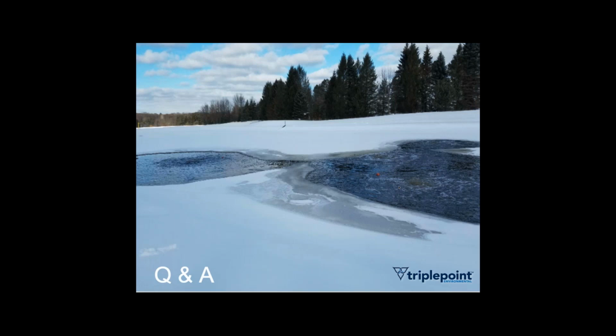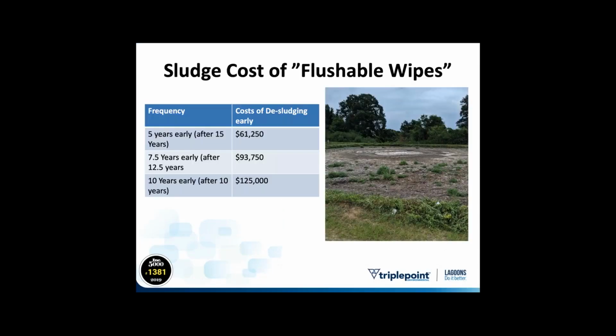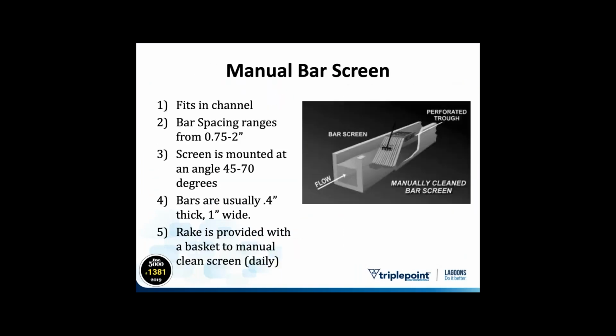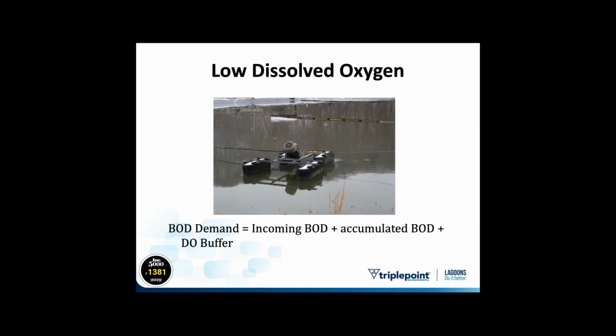What is the rate of clogging of the static tubes of flushable wipes? So the static tube, one of the things with the Aries unit that we looked to do to redesign it was to make the design more clogging resistant, because as any aeration system will get clogged, the static tube can also get clogged.